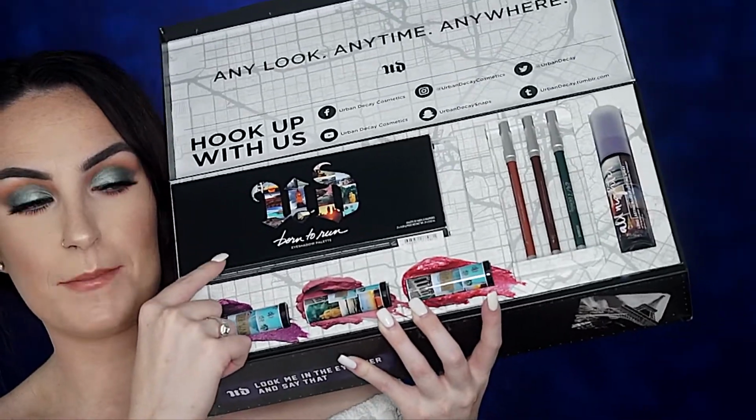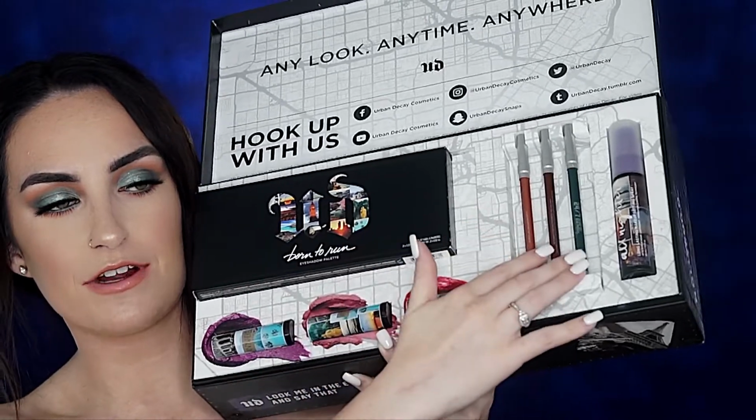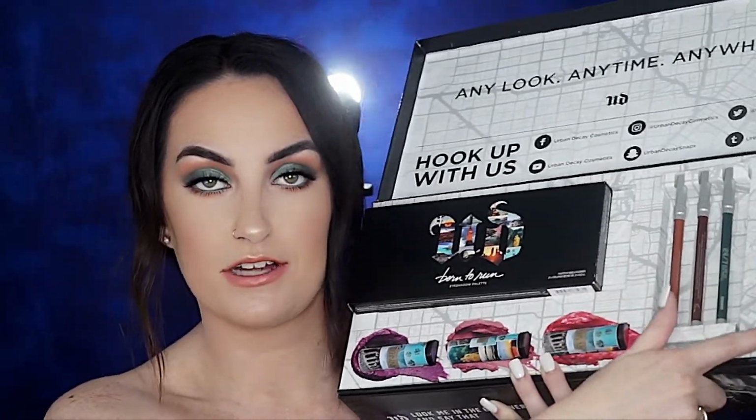So you have the Born to Run palette, you have 3 of their lipsticks down here, you have 3 of their eye pencils, and then a small cute little All Nighter spray, which is one of my favorite sprays. I'll probably toss this in my bag for when I'm on the go. There are 3 lipsticks: there are 2 comfort mattes, and there is 1 metallized.